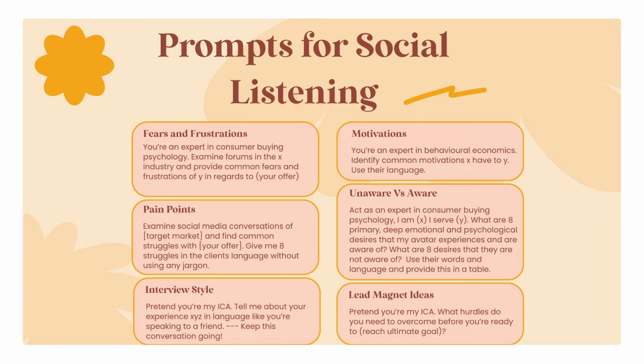The second prompt I'm sharing helps with pain points. This one says, examine social media conversations of blank target market and find common struggles with problem that your offer solves. Give me 8 struggles in the client's language without using any jargon. When we're doing this, we're getting some more information about the actual words people are using so we can regurgitate those to them and use them back with our audience so that our audience sees that we understand their problem. That also helps with search engine optimization because people are typing their problems into Google with their own language. They're not using those jargony words that we're using as business owners and as experts. So using their language helps drive them to our site as well.